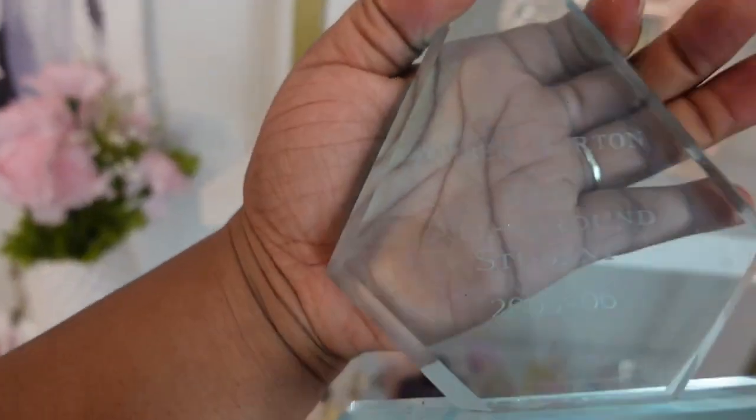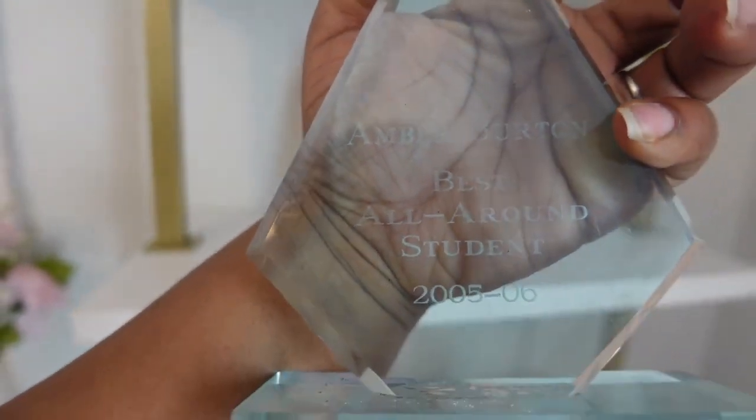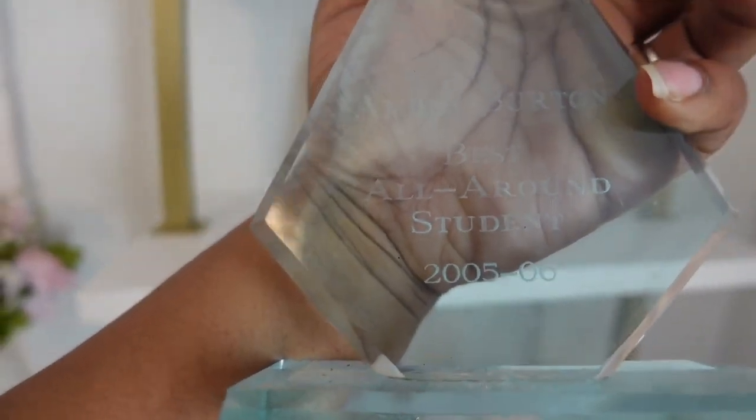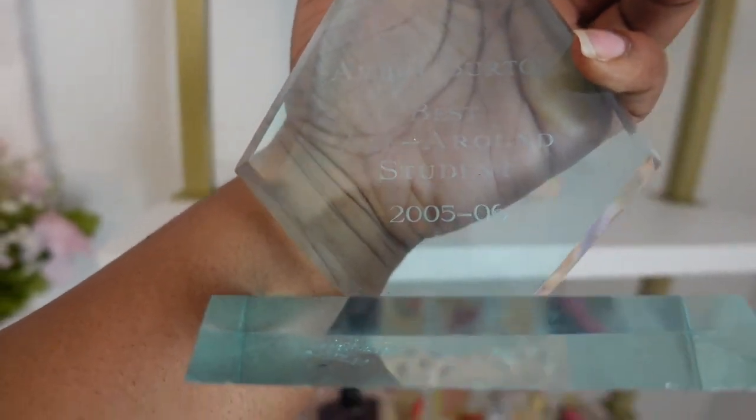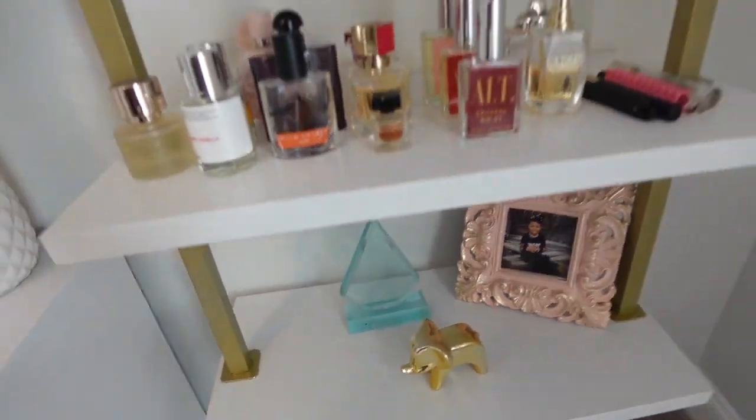And put my fingers against it. Y'all see? It says Amber Burton, best all around student, 2005-2006. I don't know, but that just meant something to me because I want to know a cute little backstory.